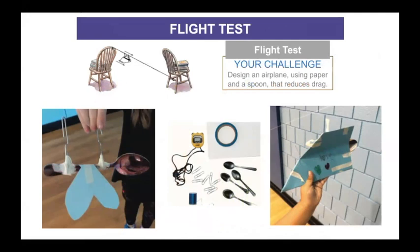This one's called Flight Test. And the purpose of this is to get kids to think about how to make a different shape of an airplane so that they reduce drag and therefore don't need to use as much fuel to power the airplane through the air. And we do this by having kids build airplanes out of spoons and paper clips, because why not? It's a really fun dynamic one. Kids love timing themselves and then using the design process to go back and see if they can keep getting a better and better time.